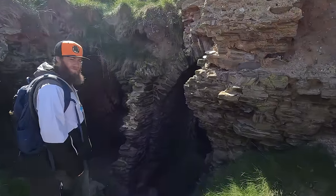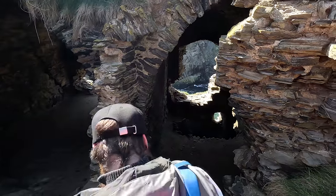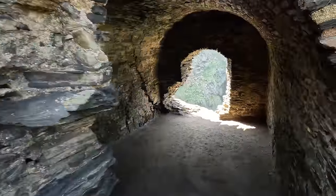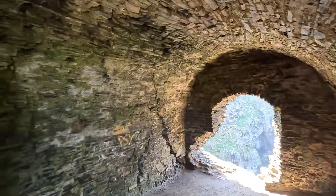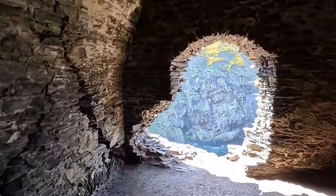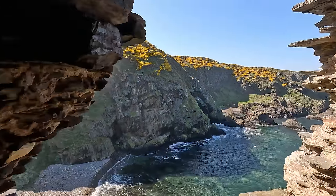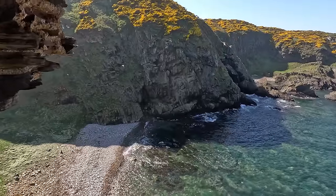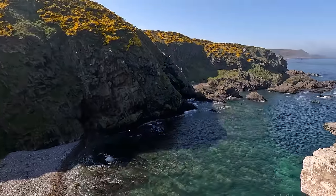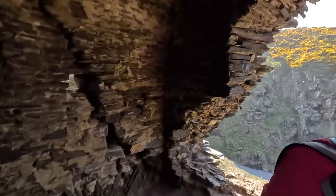Whoa. Oh wow, it goes down into another floor. Yep. I'm obviously not doing that. Right. Wow. Imagine living here back in the day. And this is your view. That would not be a bad view, but yikes.